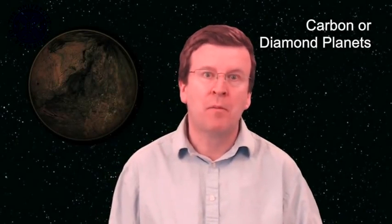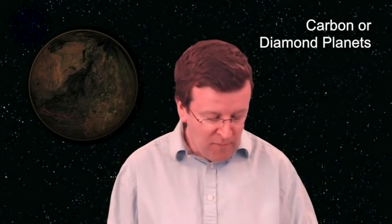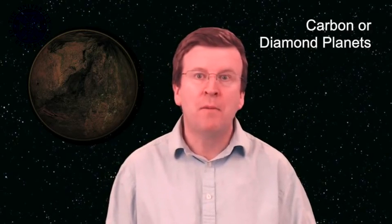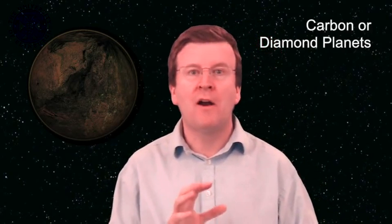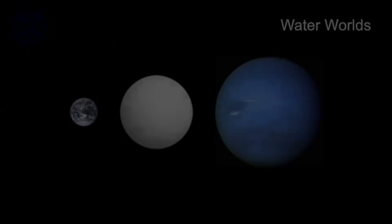The first type of planet that might be a candidate as a diamond planet was discovered in 2011. It's the remains of a star found orbiting a pulsar, a rotating neutron star. And this may be the first diamond planet. Further observations are really required to confirm this, but it shows that there are planets that are very unlike the sorts of planets that we see in our own solar system that might be orbiting other stars.